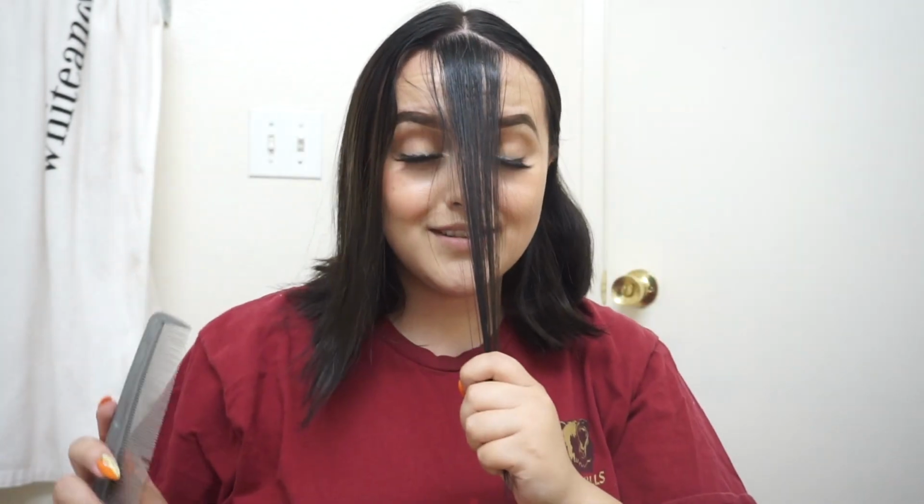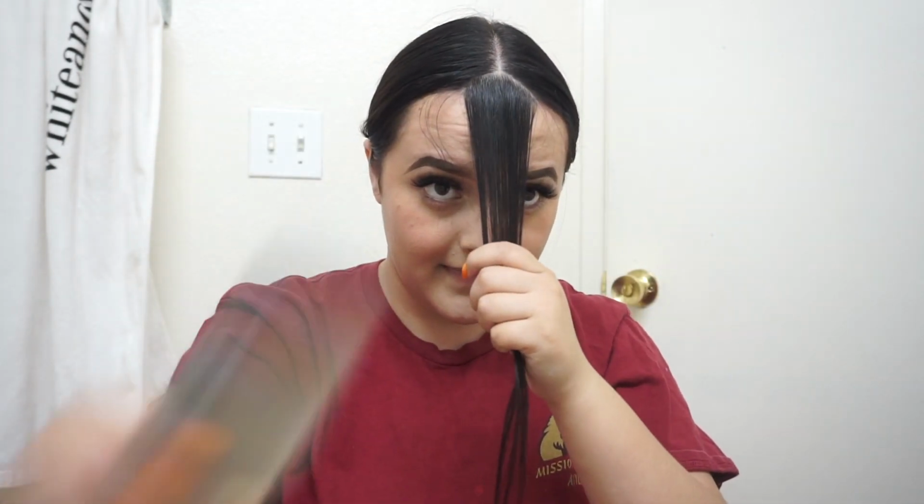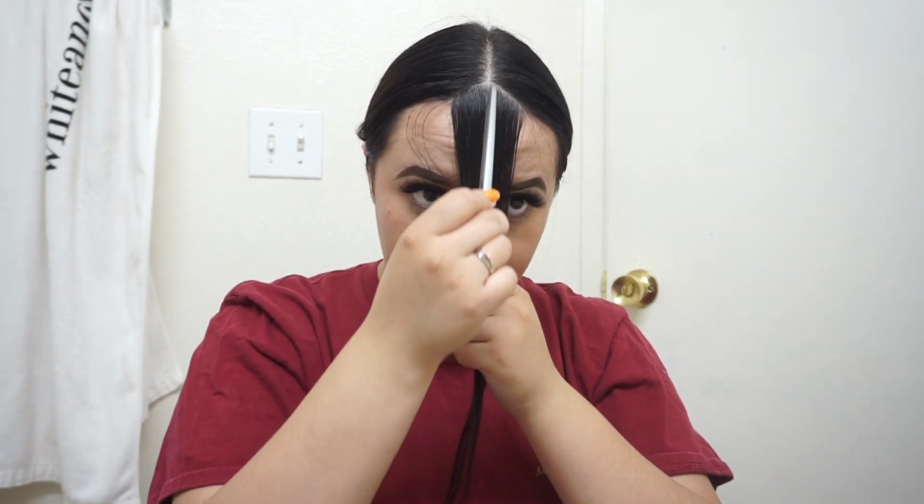So the scissors that I have are like my school scissors, I guess you could say. Craft scissors, I don't know what they're called. But they're not for your hair, but oh my goodness, I'm so nervous. I'm gonna cut them a little bit longer. That's a lot of hair, but it's lengthwise it's long, but it's not a lot.